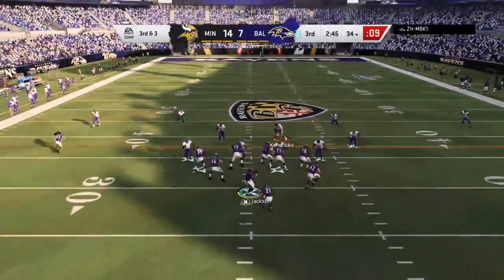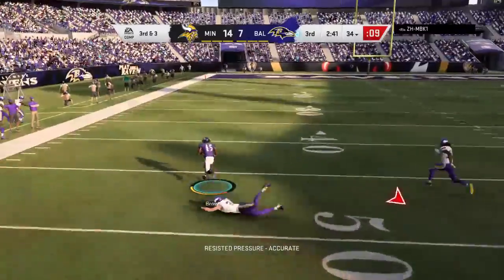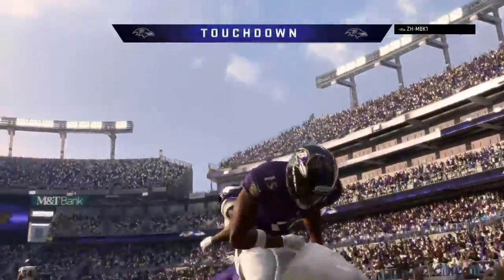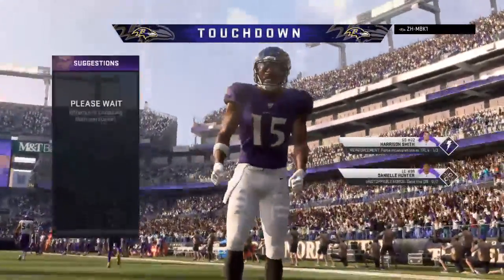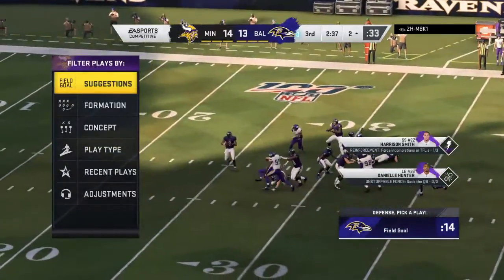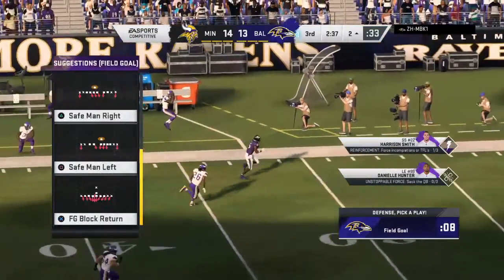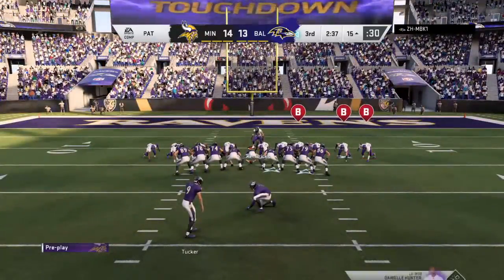Jackson looking to throw on third. He gets it to Brown. Complete. And all the way in for a Ravens touchdown. Hollywood Marquise Brown, 66 yards, as they are an extra point away now from tying this football game. Now Tucker to add the PAT.